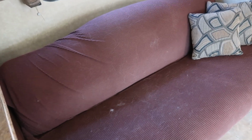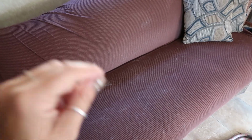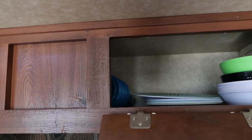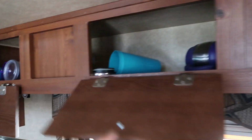Rami claimed this couch as his bed. So you can see the dog hair on it. I will be taking this home and washing it and then bringing it back when we do come back. In here is just a bunch of random dishes that mainly can stay here because they are all for the trailer.